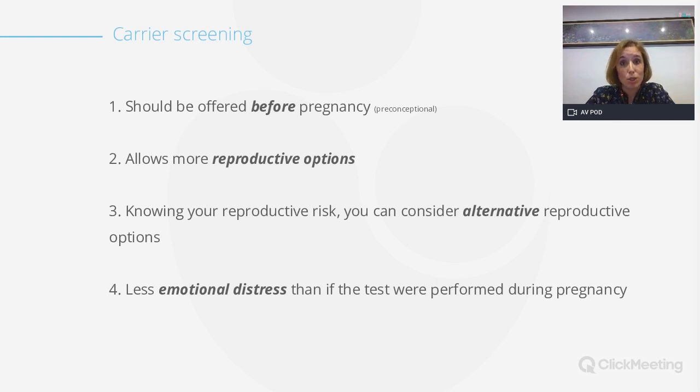And at that point, you have to make a decision regarding the results of these tests. Imagine when you're pregnant already, this is a future child that already exists. Then if you find out that he is affected by a genetic disease, it implies very severe and difficult distress, especially emotionally, to decide whether or not to continue with the pregnancy.